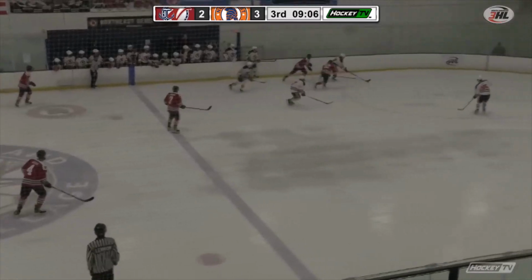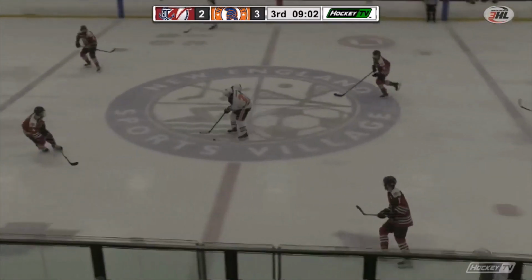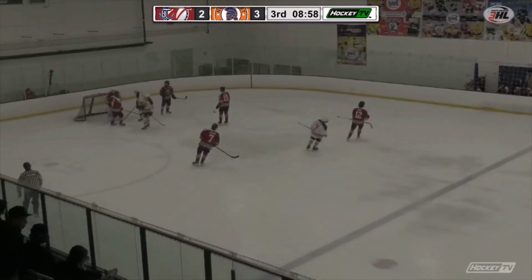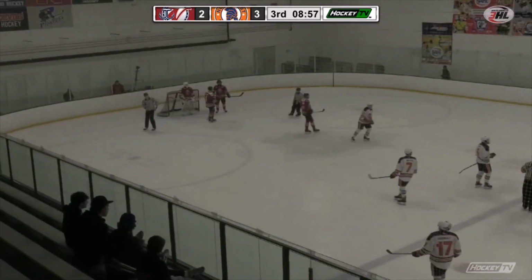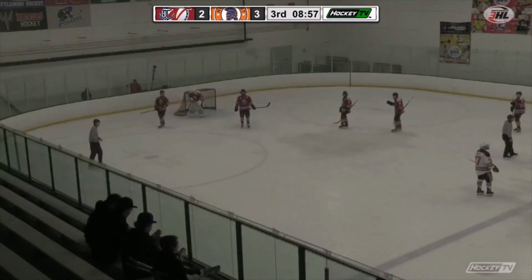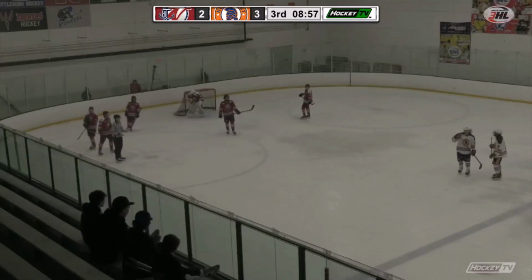I got to tell you, these Norwich jerseys, the Sea Captains jerseys, these red ones are very nice. Very similar to Chicago Blackhawks jerseys, but not exactly the same. Red with white and blue trim to go along with the blue helmets, gloves, and pants. It's a good look for the Sea Captains, but they trail 3-2 with 8:58 to go in this third period.